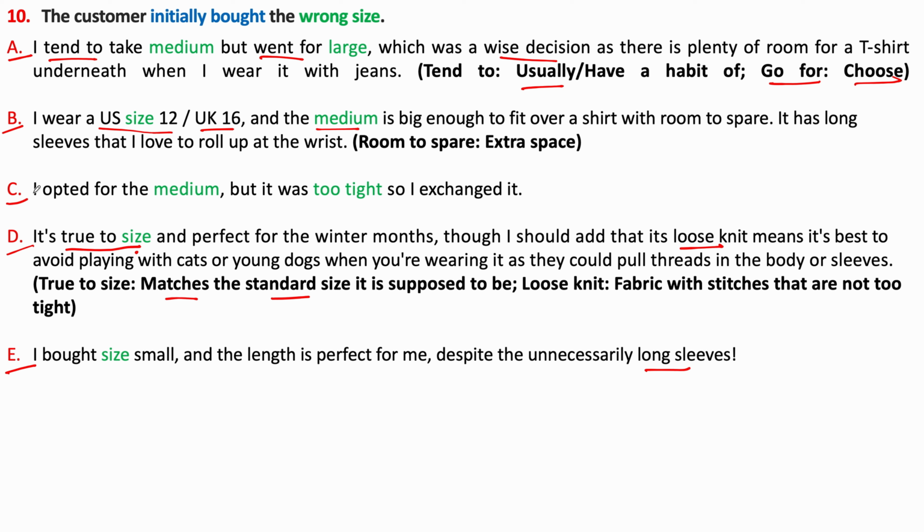The answer is in section C, which says that I opted for or I chose, or it could even be I went for the medium, but it was too tight, so I exchanged it. So initially, the person bought medium size, which was the wrong size, and then they exchanged it.